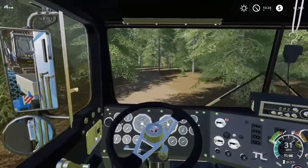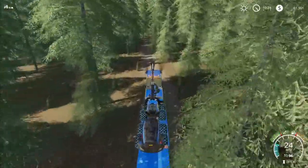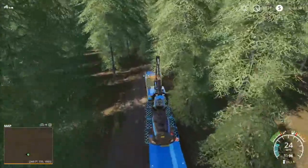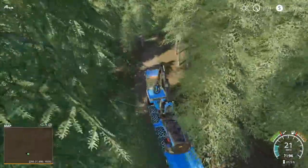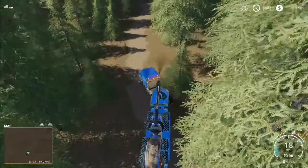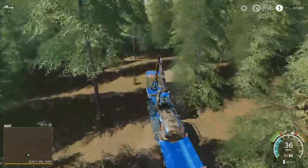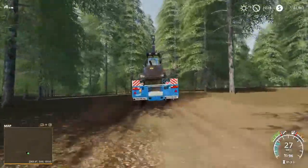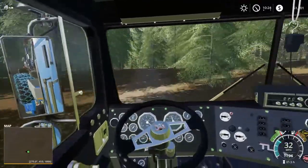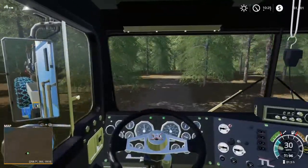So that's what I was trying to do, set up something nice for us, but also still trying to make it tricky as well. So us having to travel through all this and take loads back to the mill will definitely make it a lot trickier. Oh, I did miss my turn back there as well. Yeah, definitely a lot trickier coming through here. A little bit of elevation change through here too, nothing too crazy. Whoa, almost hit that tree. So I think we're just about here on the map.